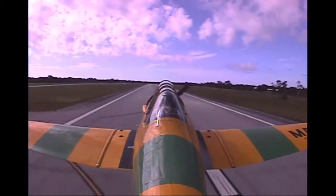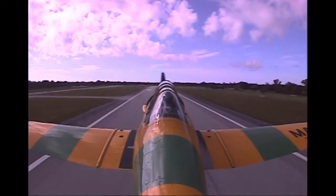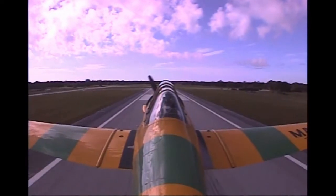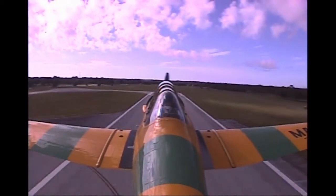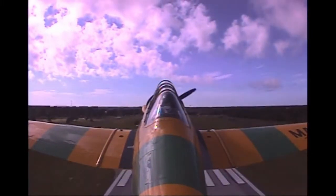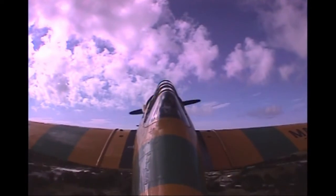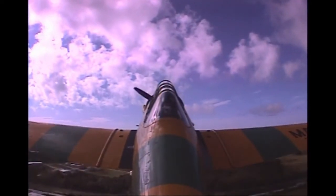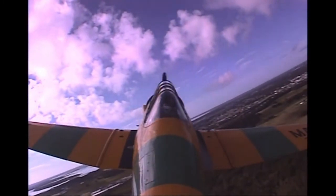The 611 Foxtrot Tango, ground taxi to runway 15 via Bravo Delta. This is a great feeling. What's that? Oh, this is a great feeling. Wow.